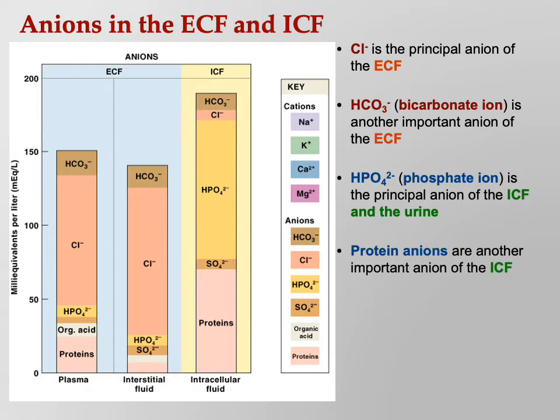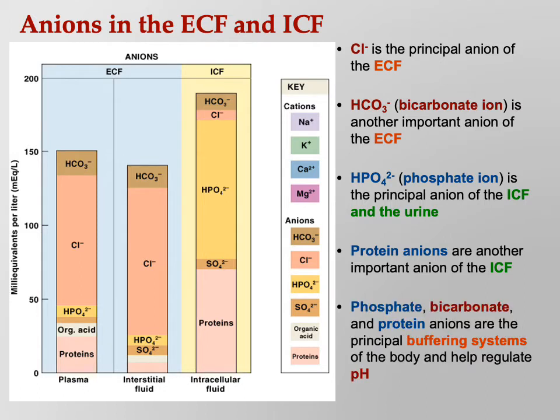And it turns out, once again, remember, proteins are made of amino acids. Amino acids can pick up and let go of hydrogens according to the surrounding pH. Because of our basic physiological pH, proteins tend to have more negatively charged residues on the amino acids than positively charged. So overall, proteins tend to have a negative charge. All right? So phosphate, bicarbonate, and protein ions are the principal buffering systems of the body and help regulate pH. Proteins also do some buffering because those amino acids can either grab hydrogens or let go of hydrogens.